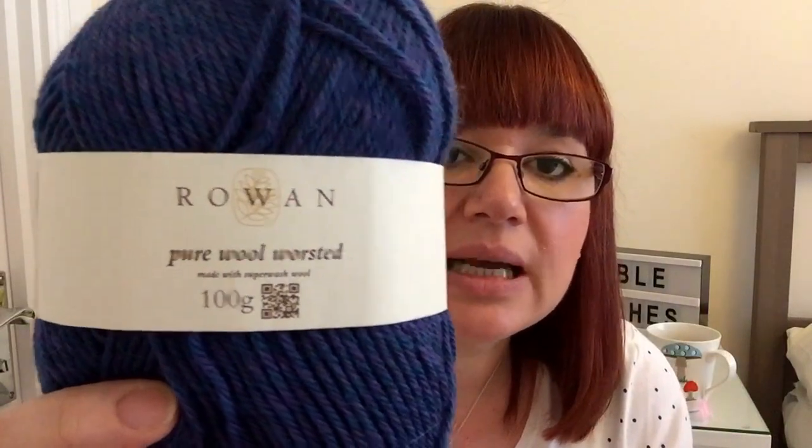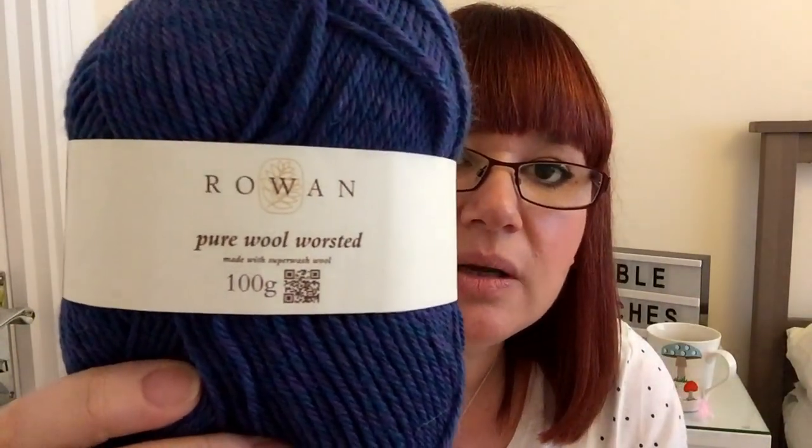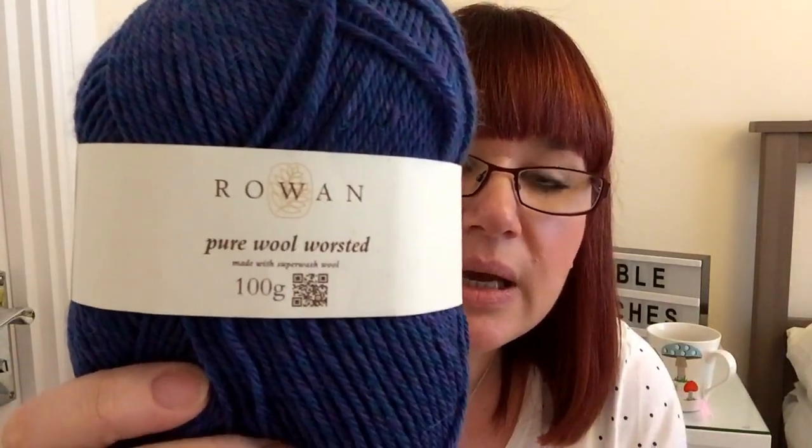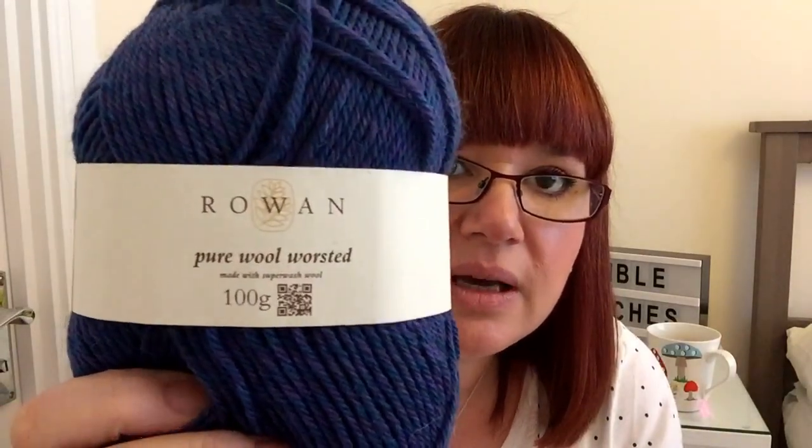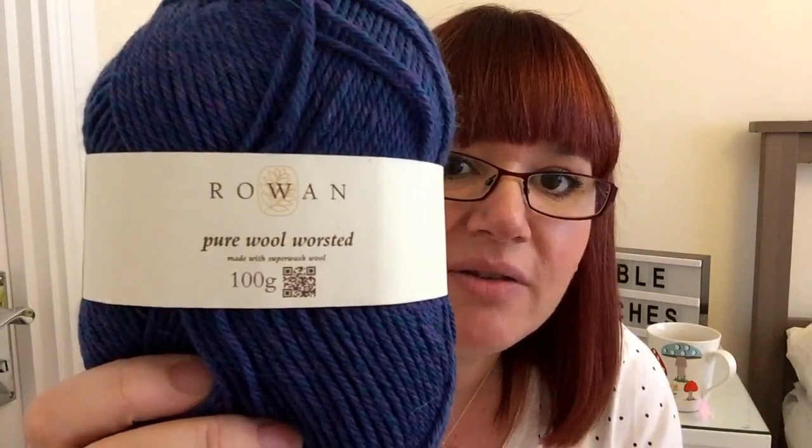I got this yarn in the end, which is the yarn exactly as recommended in the pattern. It's the Rowan Pure Wool Worsted, 100 grams, and I think it was Love Knitting. It was very serendipitous, really. I received an email after spending several hours looking at different yarns and umming and ahhing. I got the email from Love Knitting saying they had 25% off lots of yarns that day only, a bit of a flash sale. So I had a little look and the yarn was there. So yeah, I went for this.